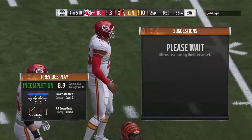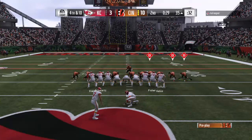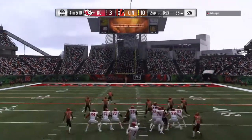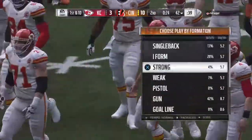Clock here now just under 30 seconds to go in this first half. I'm going to need some help with this one. How did he miss him? Wide open in the end zone. He's not hurried. He's not hit. And somehow, incomplete? Yeah. What happened? During film study, that's one where he's just going to shake his head, not be able to believe it. 6 points go by the wayside on that one.